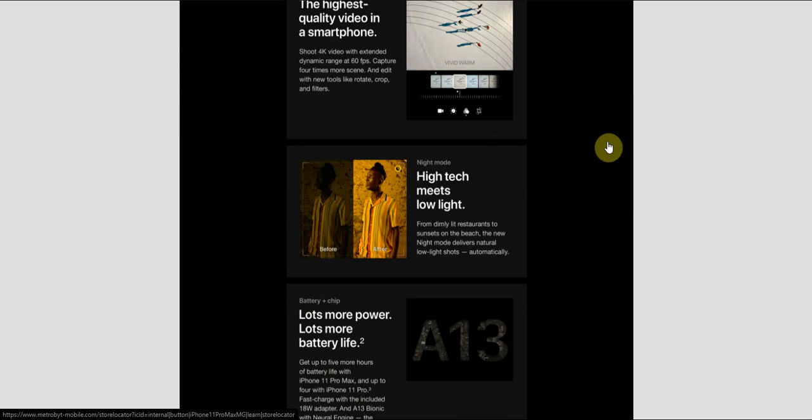High tech meets low light. From dimly lit restaurants to sunsets in the woods, the new night mode delivers natural, more lit shots, automatically.